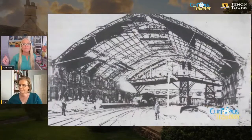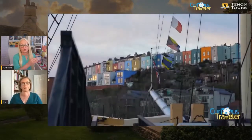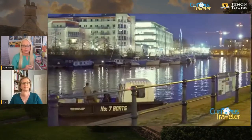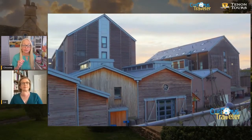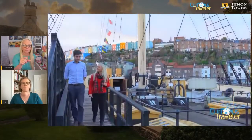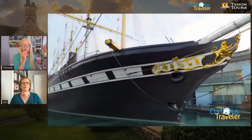So Brunel designed, I shouldn't say built, other people built it, designed, engineered the Great Western Railway, which takes you from London the 125 miles out to Bristol. That's Bristol right there with the beautiful colors of the port. And all the wonderful stops in between. Once he got there, he then also created or designed the Clifton Suspension Bridge, which we may see in this clip. And also this particular ship that we're standing on in that clip, which is where we're going to live in just a few minutes.